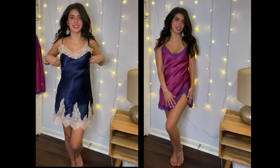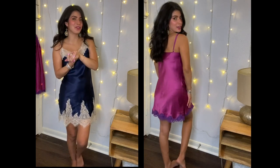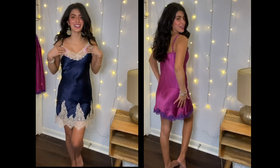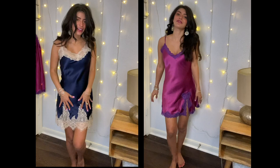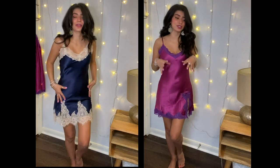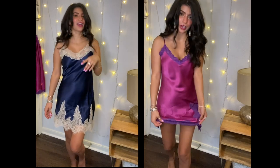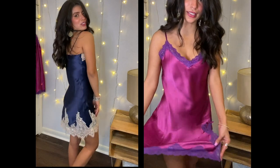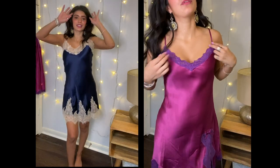This is the deeper pink nightgown piece, 100% silk, of course, wrinkle-free, anti-allergy. It's very, very beautiful, deep colors from this brand. Beautiful contrast between the purple and this magenta color. 100% would recommend, definitely check them out.